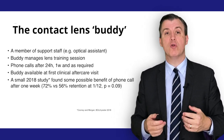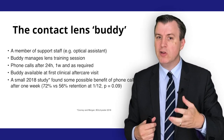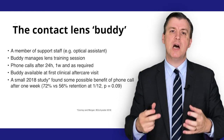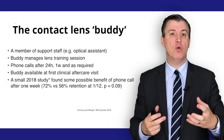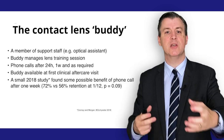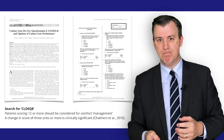anecdotally, has been reported to be very successful in those practices that employ it. We've done a very small study to try and look at this, and some early data wasn't entirely conclusive, but did have a signal for improved retention, greater contact lens wearer success when a buddy system was implemented.